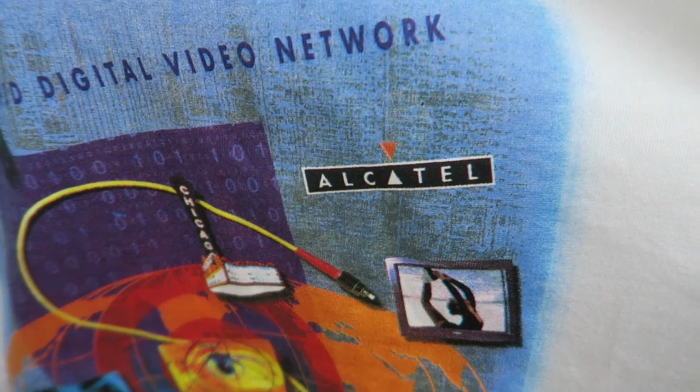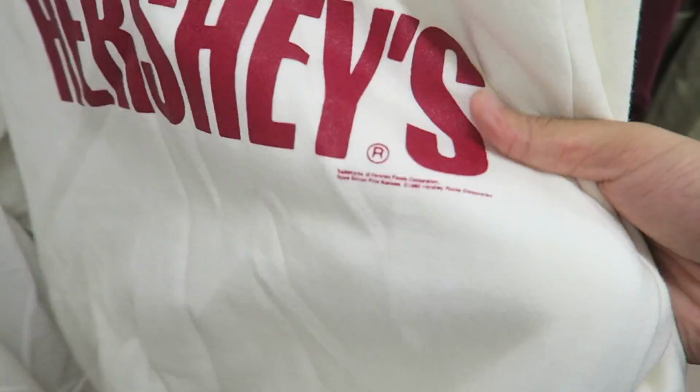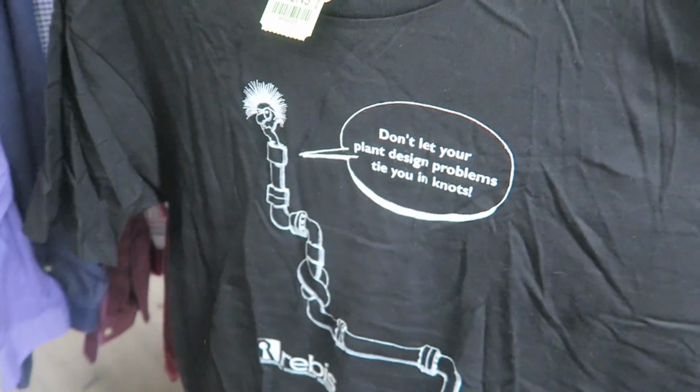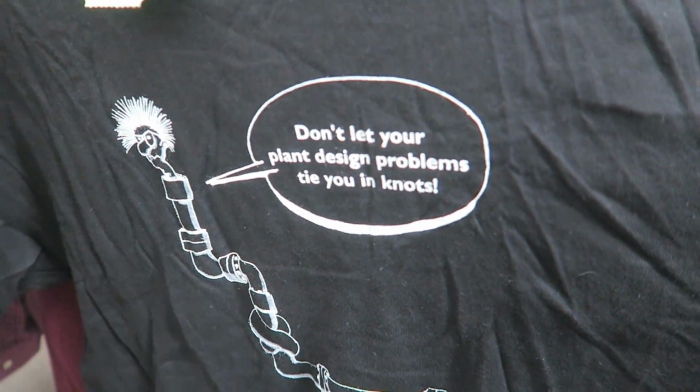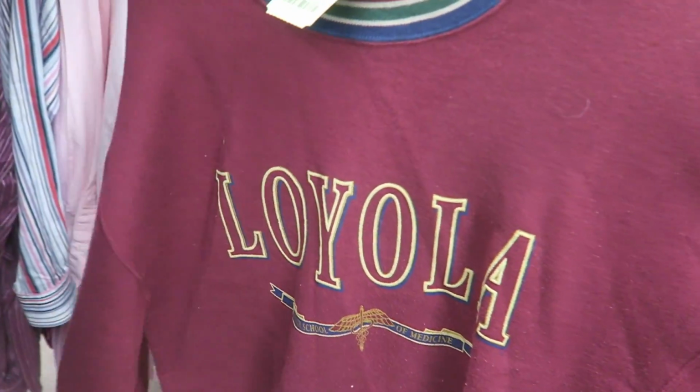Fire. Oh, I found this vintage Alcatel tee for like the cell phones. Vintage Hershey's crew neck. For sure picking this up, from the 1990s. This HP Hewlett Packard tee. This one right here is just a random. Don't let your plant design problems tie your knots. And then this vintage LMU crew neck.